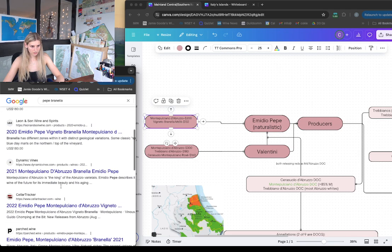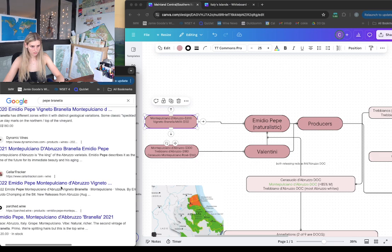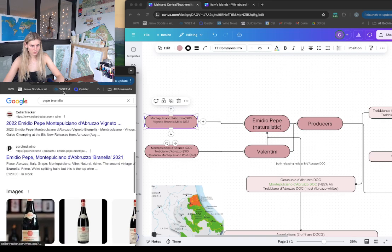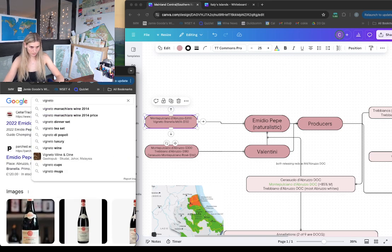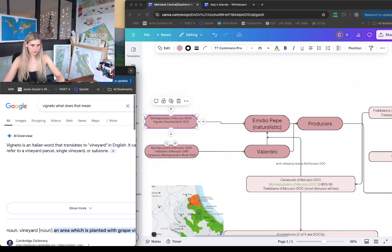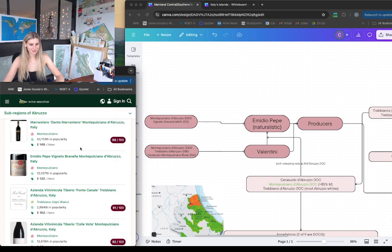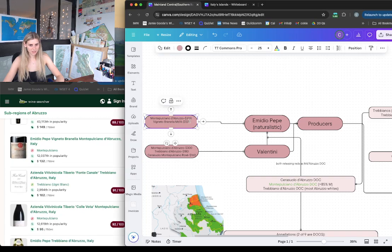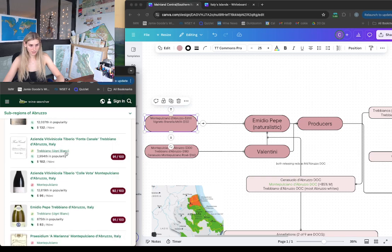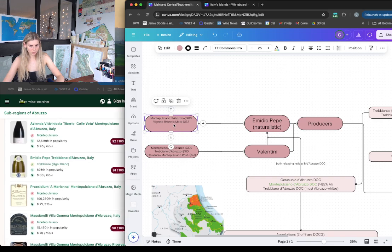It could be a village, it could be... They're saying, look, he's the king of Abruzzo varietals. Vigneto. So, apologies, but what does that mean? Oh, it's a vineyard. Okay. If I knew Italian, I would have already known that. And studying teaches you a bit of different languages. So that is a single vineyard, which means it just comes from one vineyard, which is a pretty big deal. So we're going to want to come back to this guy and just know about him. But we want to know that he also makes a Trebbiano d'Abruzzo.